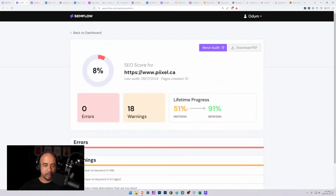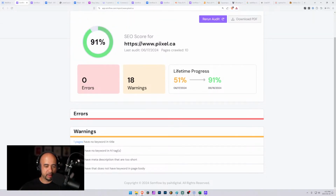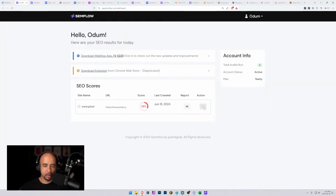Right. So if I go look at this report here, yeah, 3 pages are still saying the descriptions are too short. A lot less. This page has no keyword. 9 pages do not have keyword in the page body. Yeah, this is strange. I'm not sure this is entirely accurate, because I'm pretty sure this is not true. But unless it's because of the plural things with S and all those things like scale versus skills. So there could be something there. Action. What's this delete? I don't know what that is.